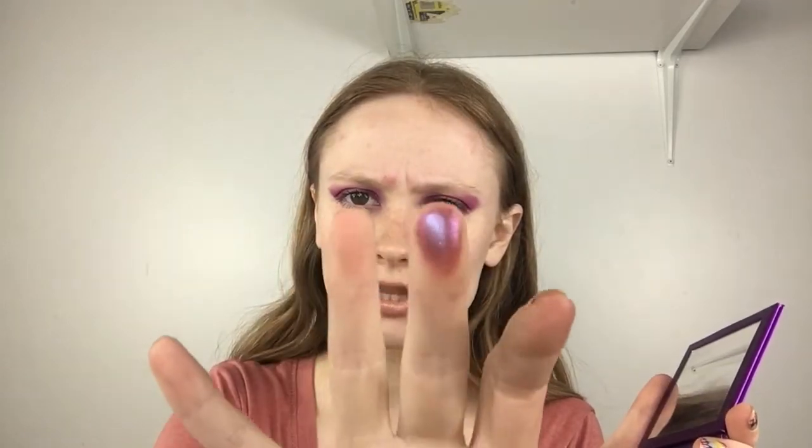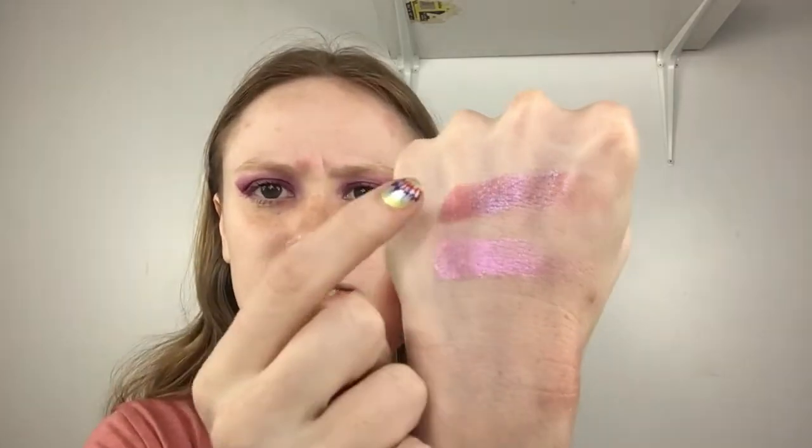And then this shade right here is kind of more of a sheer metallic-y shimmer. It's a little more sheer than something dark like this. And then, oh, I love this shade. This is one of my favorite shades. It's like a light pinky purple. See, that's kind of sheer, and then that's a light color. So yeah, I love this palette.